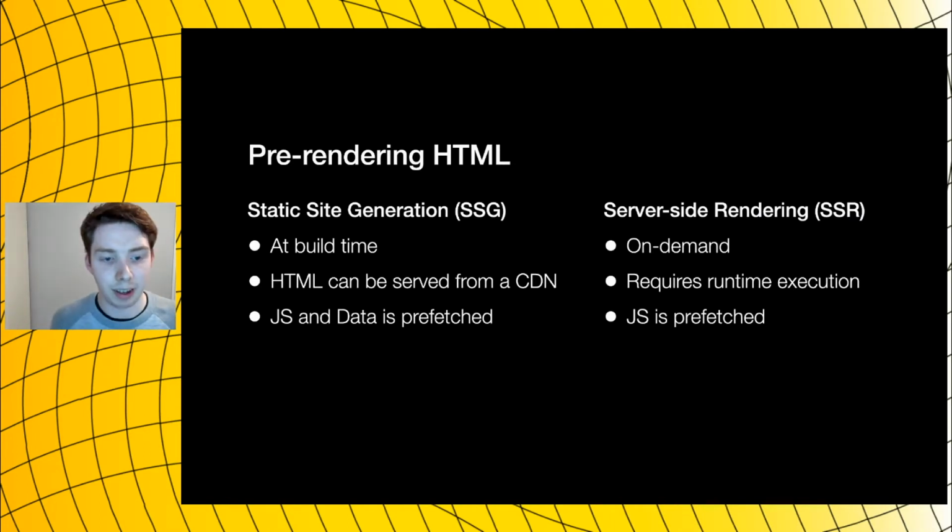So pre-rendering HTML has two forms. There is static generation, SSG, or server-side rendering, SSR. SSG runs at build time, and it allows the HTML to be served from a CDN automatically. JS and data can be prefetched in that case.